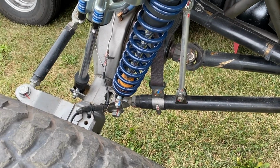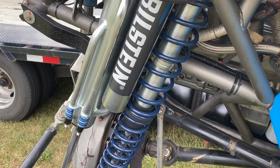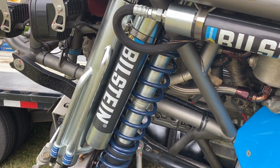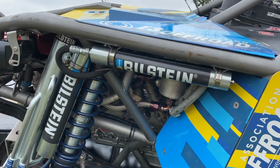The fronts are a 14-inch stroke. This is a 70 millimeter working piston. Stepchild uses 60 millimeter working piston. But for the most part, same bearings at the top and bottom, same fluid, same seal tech.